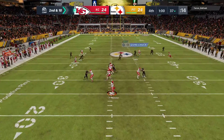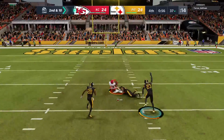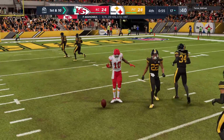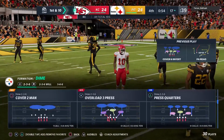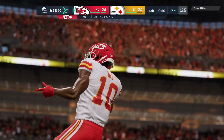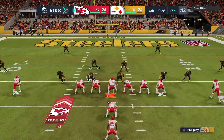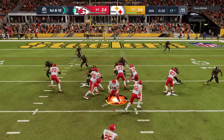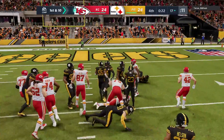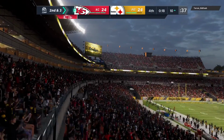To throw is Mahomes. They're going deep for Hill. That's caught inside the 20. And he takes it down deep into Pittsburgh territory. Mahomes finding Hill for a big play. 46 yards. So the big play means just like that, they'll operate from the red zone now on first down. They'll run. It's Edwards-Helaire. A solid run on first down. Gain of 7 leaves them with a 2nd and 3.